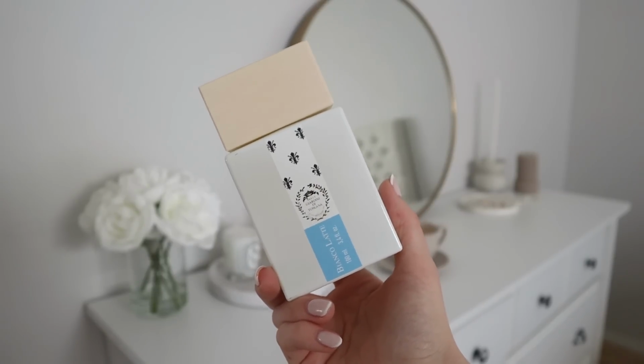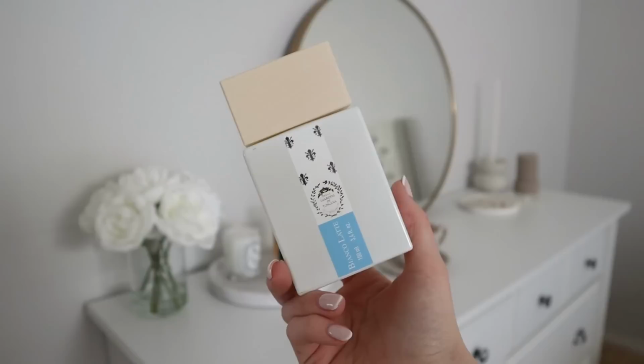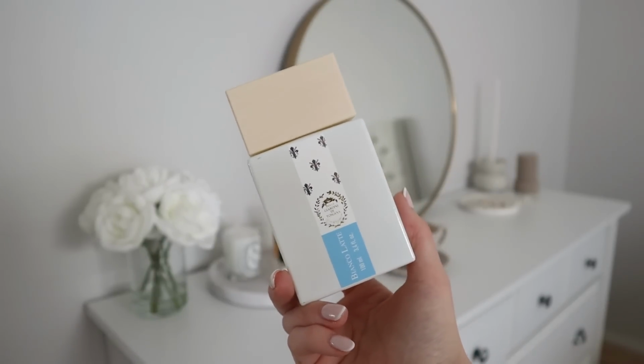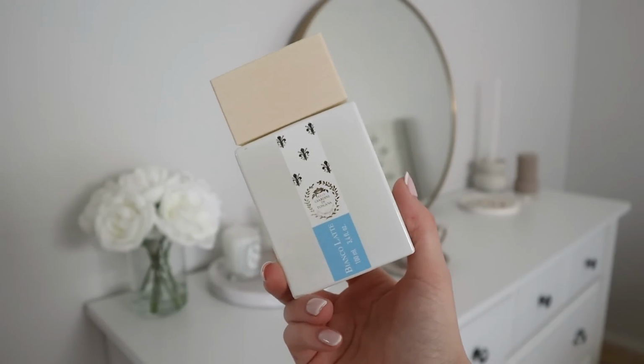And I really didn't want to blind buy perfumes at all going forward, but this one really suckered me in. There's been so much hype about it, so many good reviews. The bottle was so stunning. The notes looked like they could potentially be right up my alley. So this one definitely suckered me in.